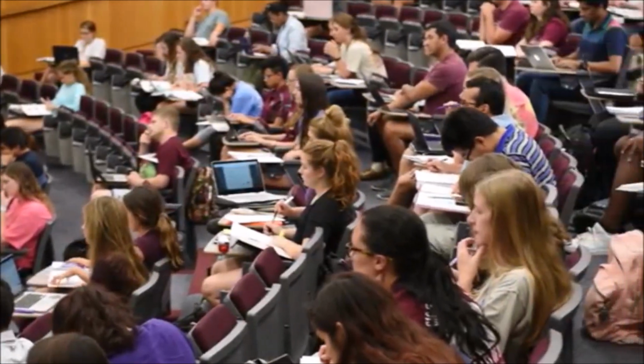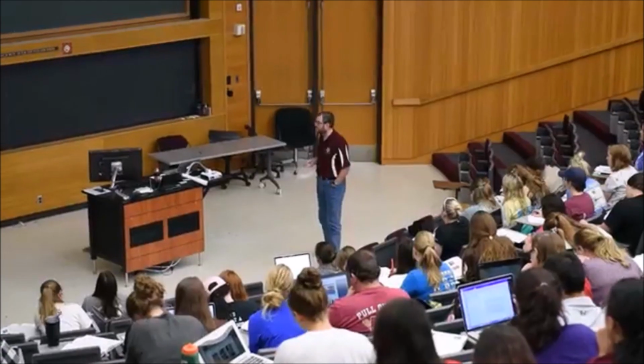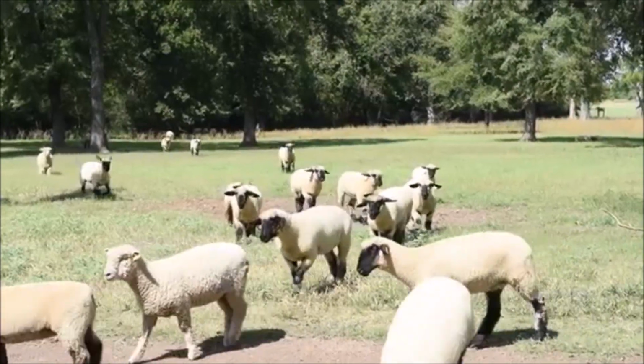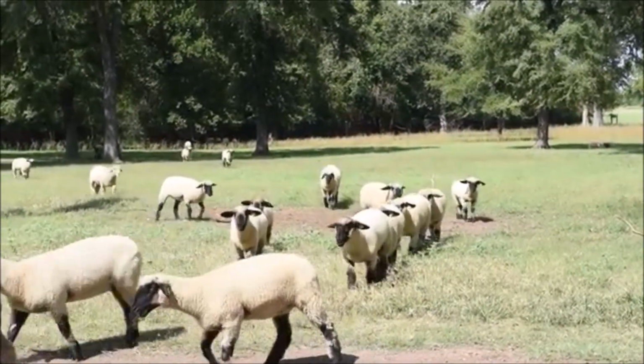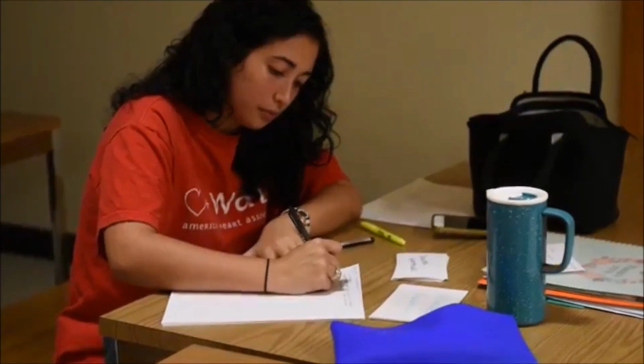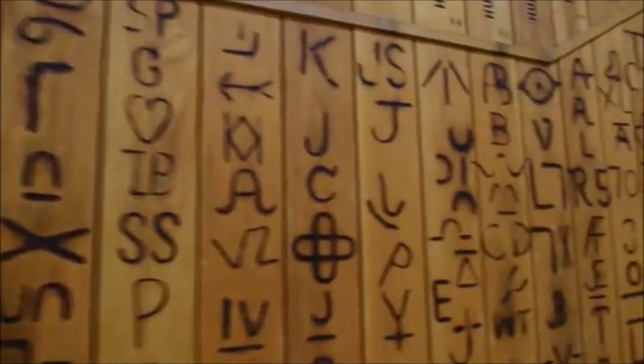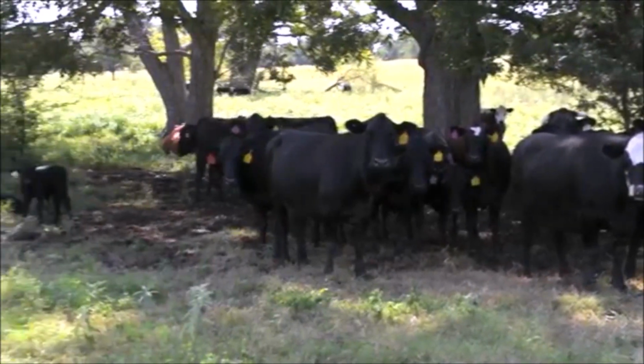The last thing that we're going to be excellent at is extension. And we're going to do this not only through face-to-face opportunities, but also through enhancing our distance education opportunities, either through online learning or through other web-based mechanisms. The great thing about Texas is that it contributes significantly to agriculture in the U.S. And with that in mind, it's our obligation to make sure that we continue to support those industries.